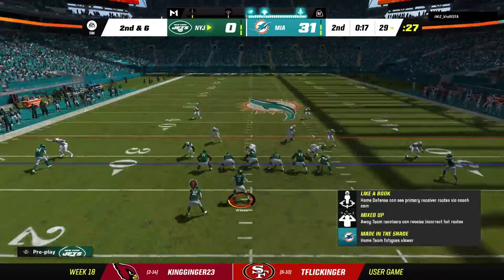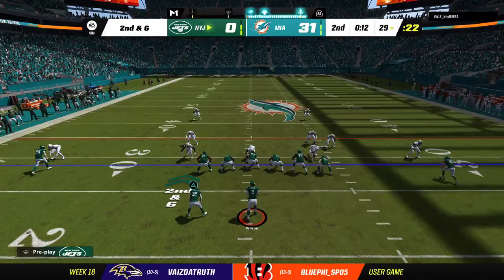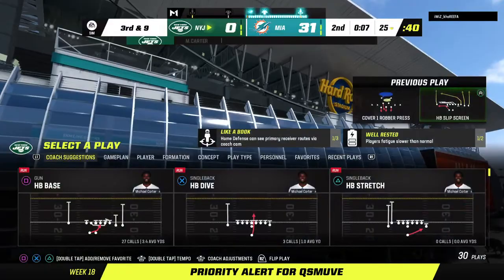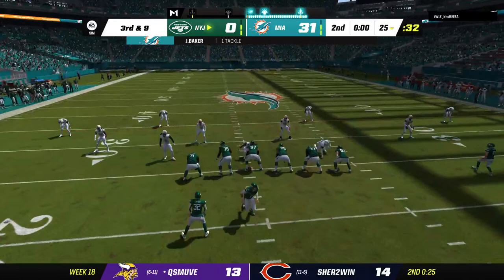Now they deal with a second and six. Now it's Wilson. That's a screen play here for Carter. And he's going to lose yardage and be backed up to the 25. They'll wind up losing three here on the play. And that's going to set up a tough third and nine.